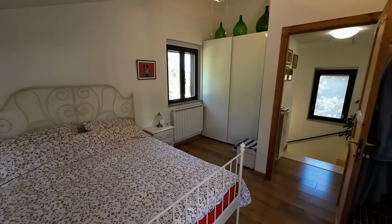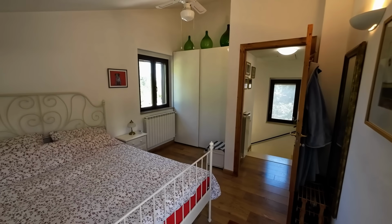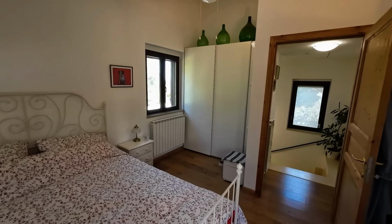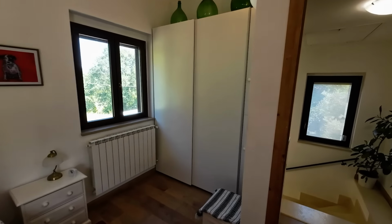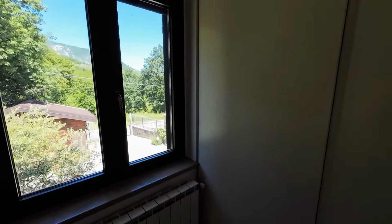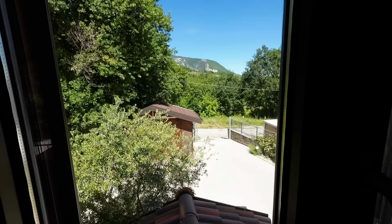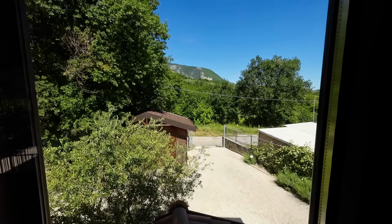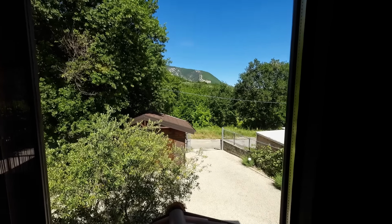And then they have plenty of space for a wardrobe down there. Lots of light coming in here, looking out of the front of the house. Don't know if you can just see here, that's Piedimonte, the top of Piedimonte.